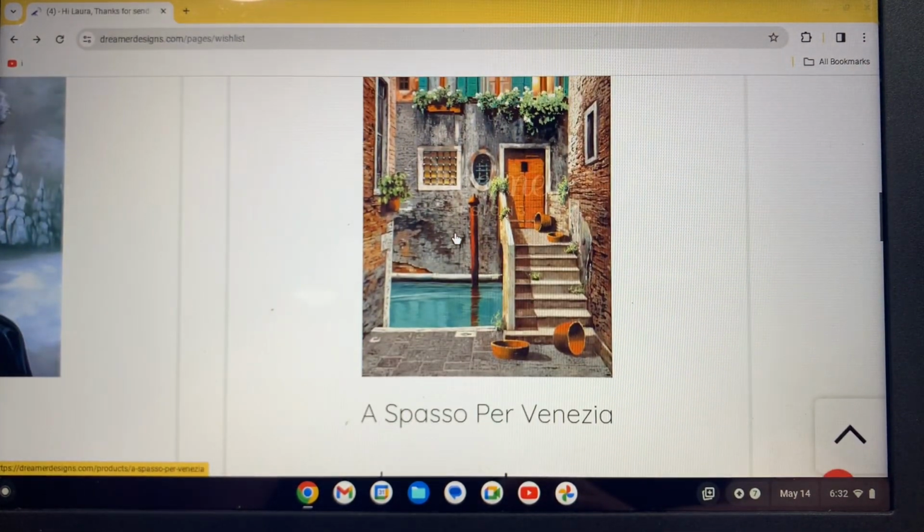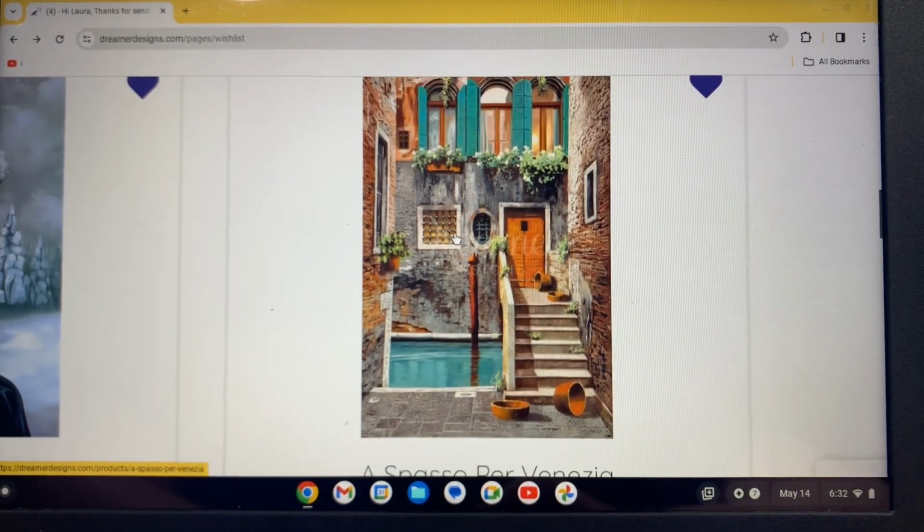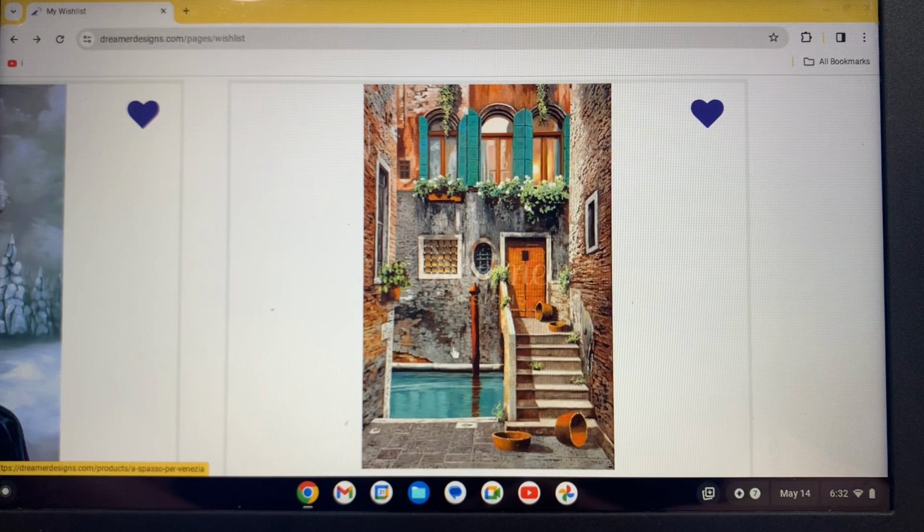This one here is Espacio per Vienza. Probably totally butchered that. I feel like this is kind of unique for me in a diamond painting. I loved the colors. I loved the orange and the turquoise. I just think that they play off of each other so well, and I was just really drawn to this image. I don't know that I've diamond painted anything like this, or that I have anything like this on another wish list. I just was really drawn to the color palette.